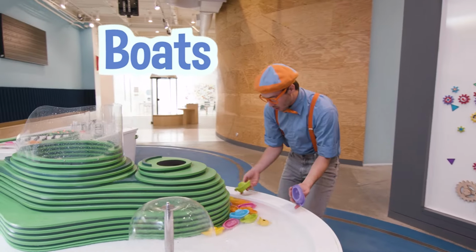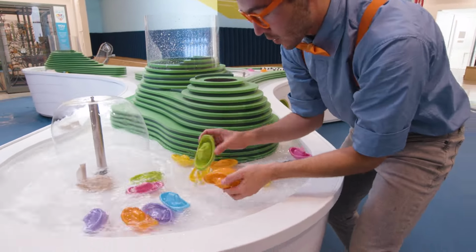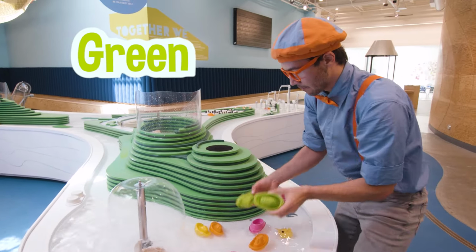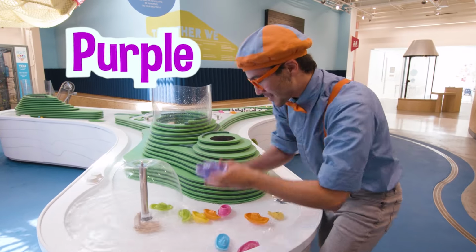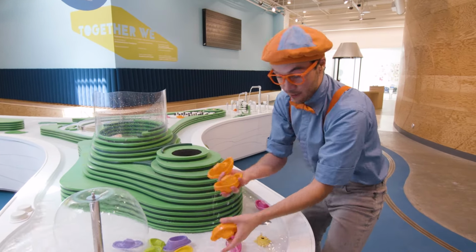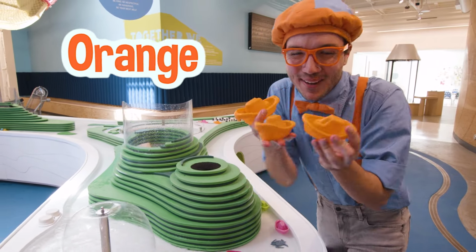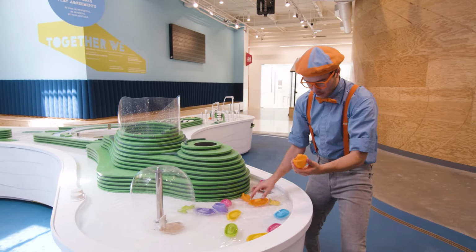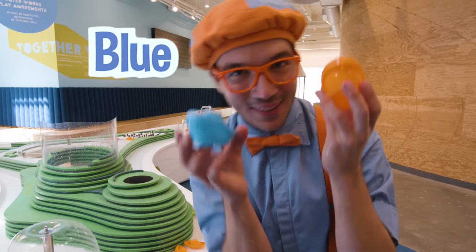There's so many boats. Whoa, look at all of the boats. There's so many. Yeah, we have one, two green boats. And we have one, two purple boats. And we have, well, we have one, two, three orange boats. These are so cool. And if you have an orange boat and a blue boat, you have Blippi boats. Woo!